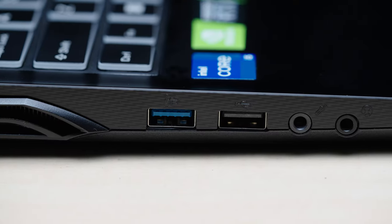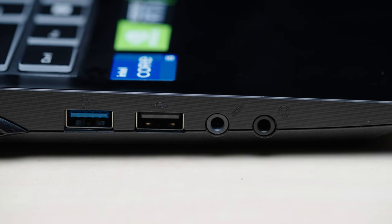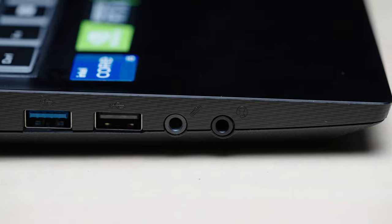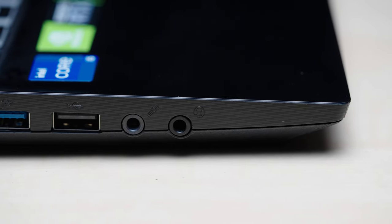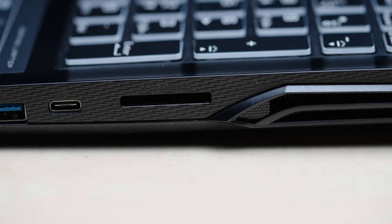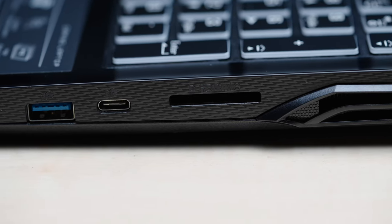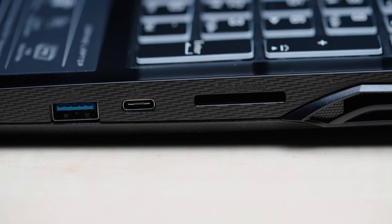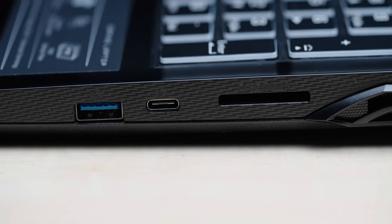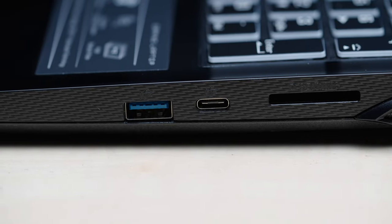Focusing on the I/O, the GIGABYTE G5 features a USB 3.2 Gen 1 and USB 2.0 port on the left side. This is joined by a pair of separate audio jacks for mic input and audio output. Switching to the right, the laptop features USB 3.2 Gen 2 Type-C and Type-A ports and a sweet card reader, which is a big plus point for photographers who want to check their photos or videos on their laptop without using extra USB devices.